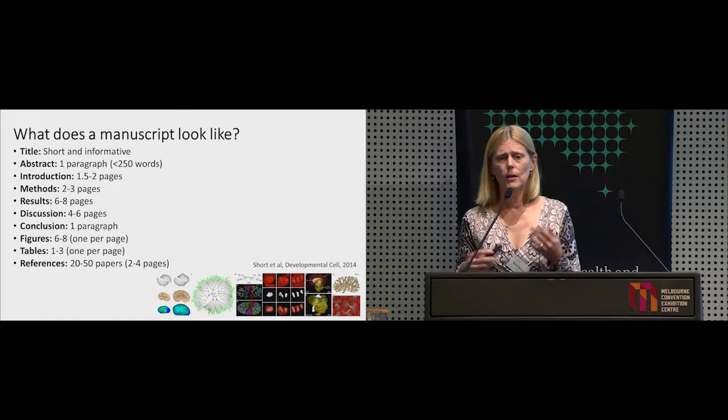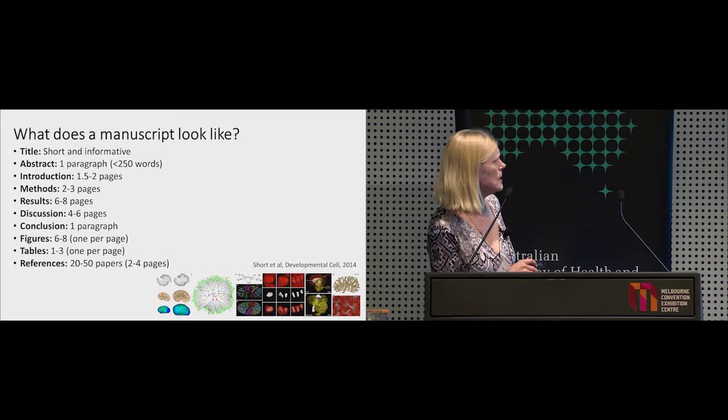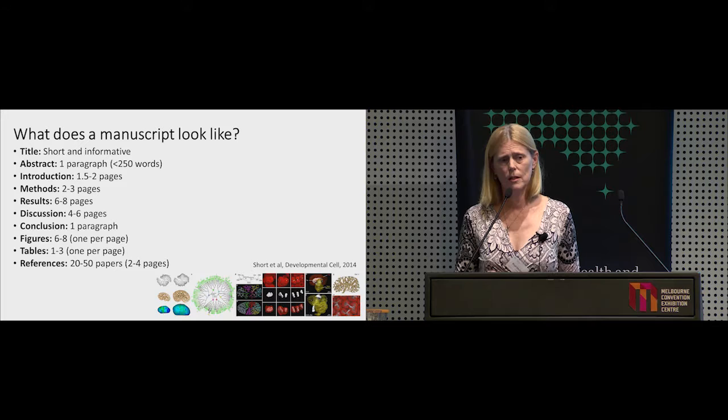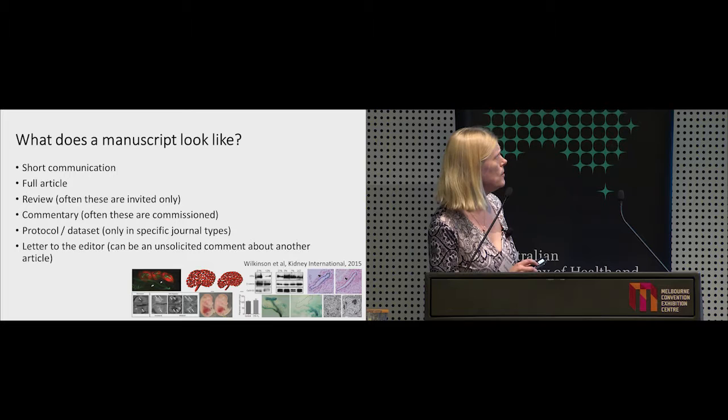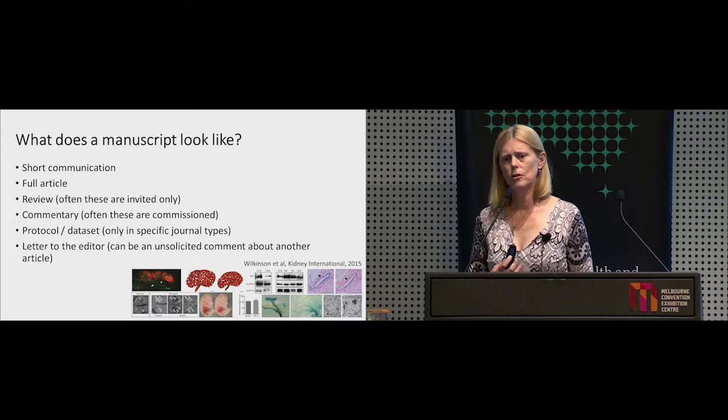You'll come to a conclusion, we'll have a discussion about what your results say and a conclusion. It's generally not a separate section, but it's part of your discussion. And aside from the figures and tables, there'll be some references. So they're all pretty much this type of structure. But they do vary enormously, and that variation varies with journal. There are also different manuscript types. So you need to actually look at the journal you're intending to publish in and ask, what types of publications does this journal actually print?